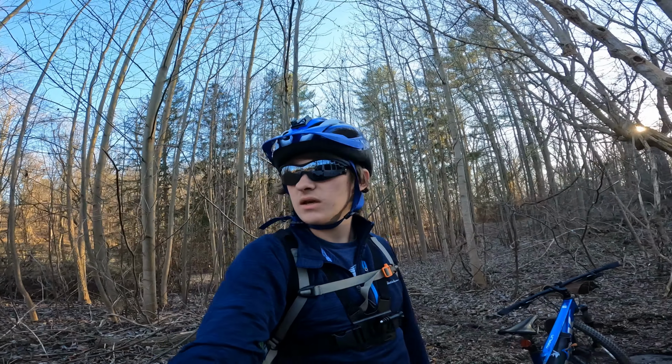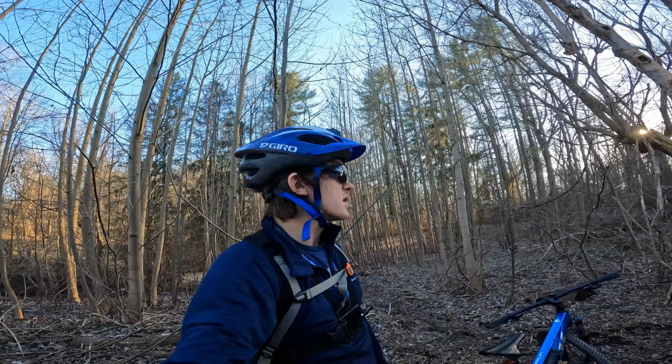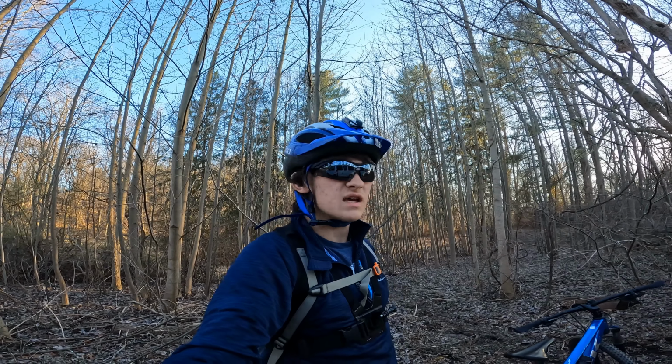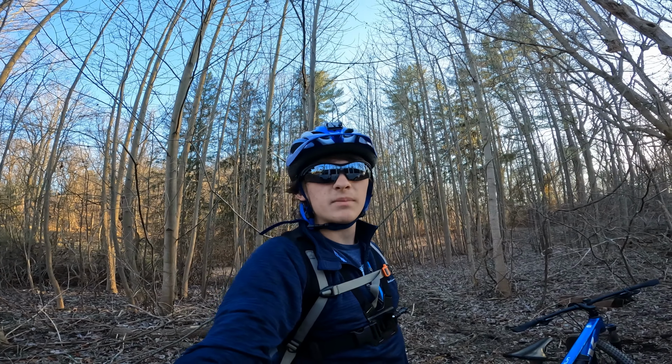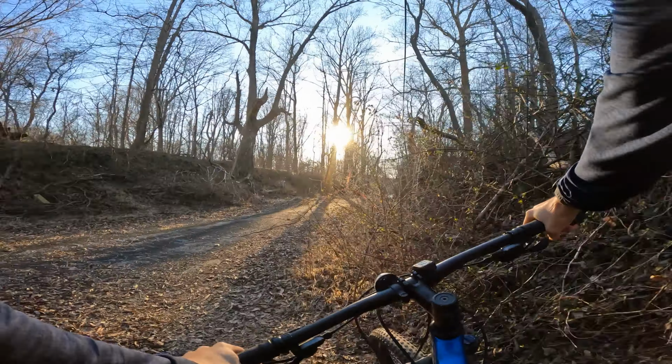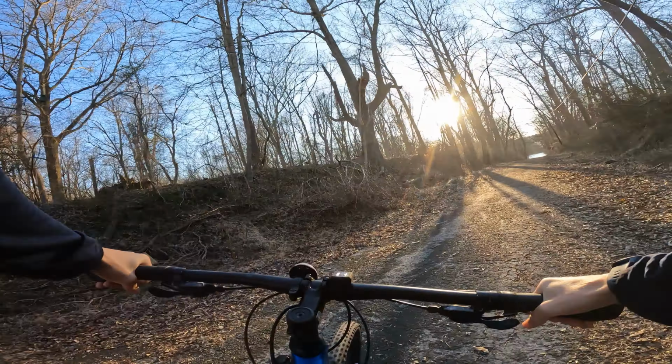But today's ride is going to be 4 maybe 5 miles. We're chasing against the sunset. We might stop and fly the drone and film the sunset, but we're really just trying to get a quick lap in on the mountain bike. Let's get into it. This should create a nice 4 or 5 mile loop here. Gorgeous day for some riding.